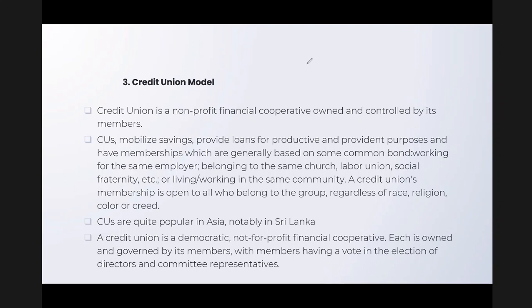Another very famous example, from the Islamic finance perspective, is... okay, I'm not able to Google that name. Okay, Sahulat Microfinance. Sahulat Microfinance is based in Okhla, New Delhi.